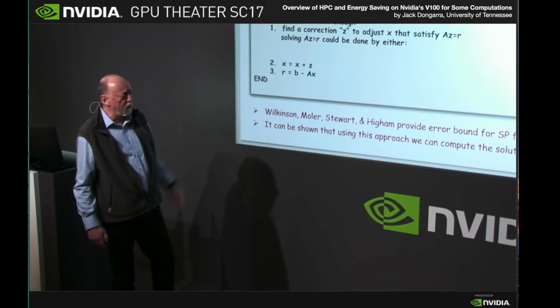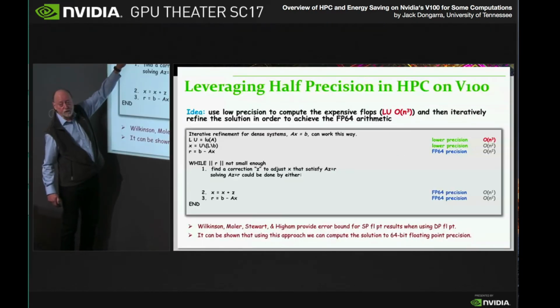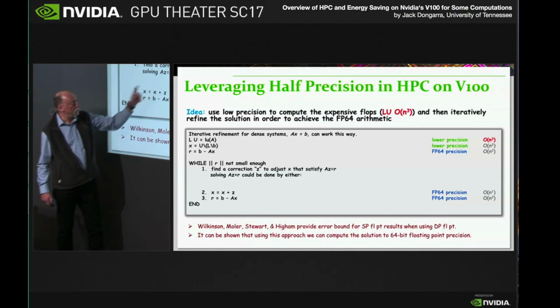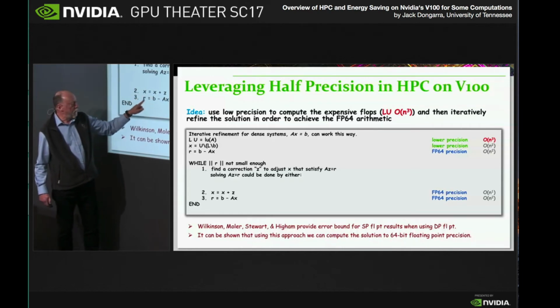This is a well-studied algorithm called iterative refinement for the solution of systems of equations. The algorithm proceeds as follows. You factor the matrix, doing LU factorization. You compute a solution based on the factorization. You compute a residual for that problem, and then you go into an iteration where that residual is used as the right-hand side, and you compute a correction to the solution. It's a well-understood algorithm. You update the solution, you compute a residual, and then you iterate.